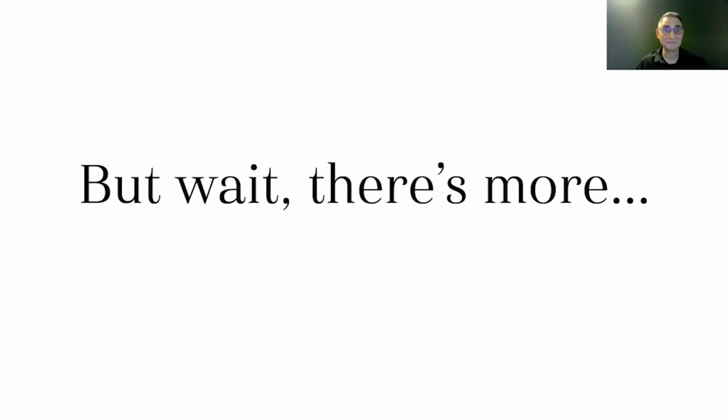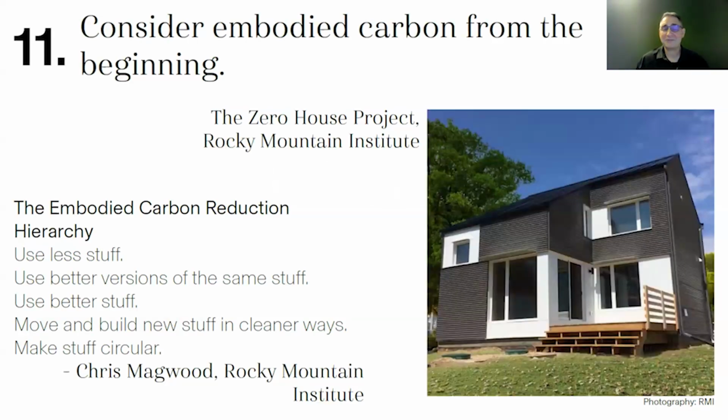And they're obvious when you see them because I haven't mentioned embodied carbon or what you want to do. And in this particular case, Chris Magwood has a great quote: use less stuff, use better versions of the same stuff, move and build new stuff in cleaner ways, and make stuff circular.